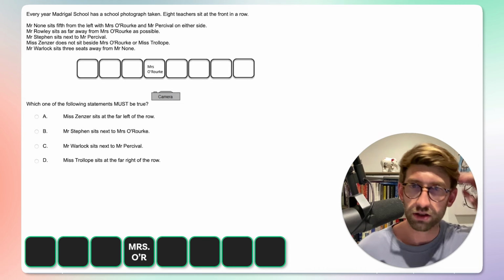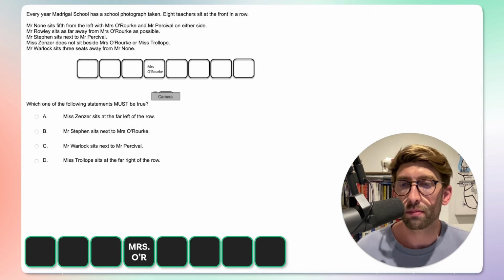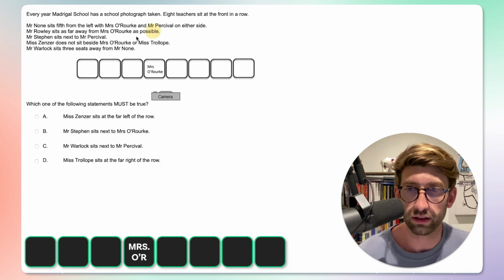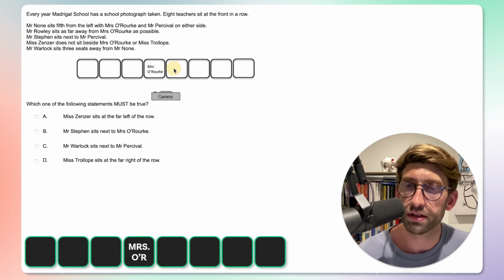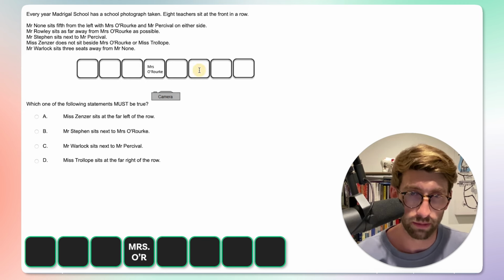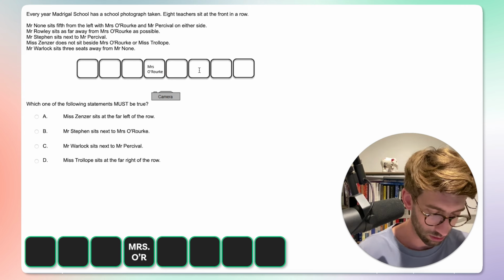But anyway, let's just do this so you can see. Mr. N sits 5 from the left with Mrs. O'Rourke and Mr. Percival on either side. So 5 from the left, Mr. N's going to be here, and then Mr. Percival, so he's sandwiched by O'Rourke and Percival. So Mr. N's going to be here and Mr. P's going to be here. So I'm just going to draw those in.